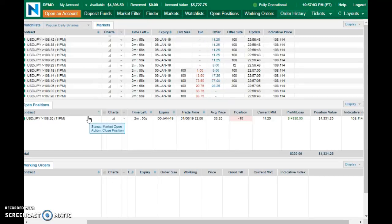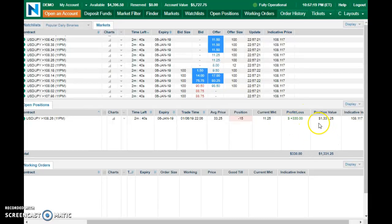I'm in another trade on USD JPY at 108.26. I did a sell. I bought 15 positions at $33.25. So roughly I'll be profiting about 500 bucks, 498 somewhere in that range.